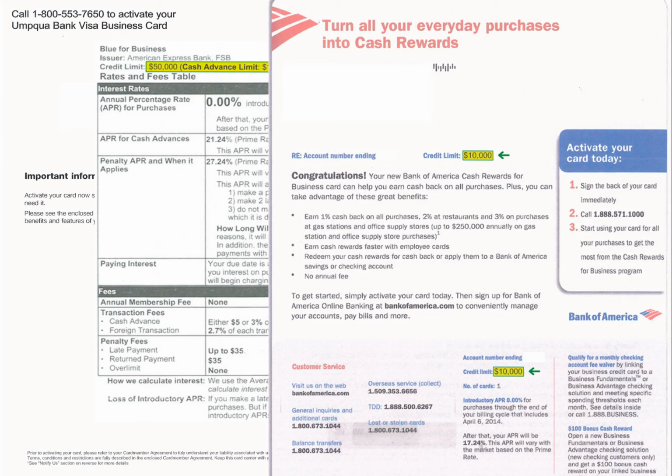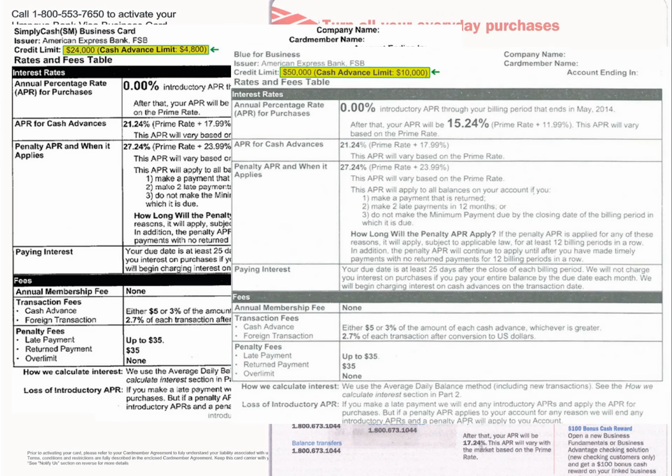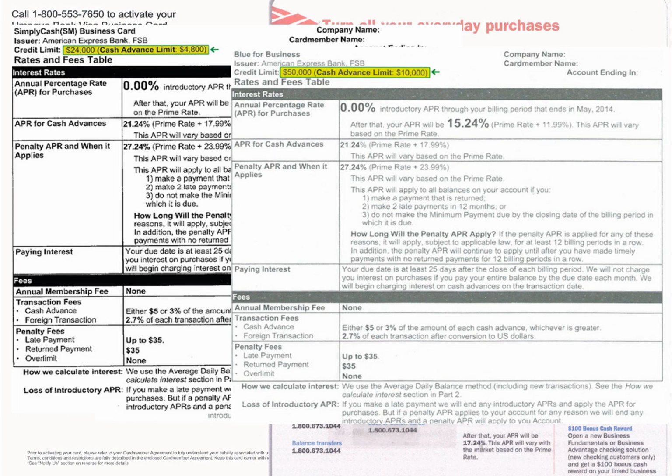Here's another one for $10,000 from American Express. Another 10,000. Here's one for $24,000 from American Express. Another different account for $10,000. So again, these are the kind of real approvals that you're able to attain when you're going through the process of building your actual business credit.